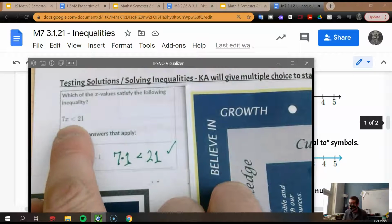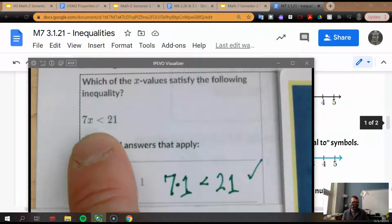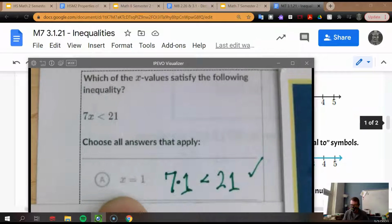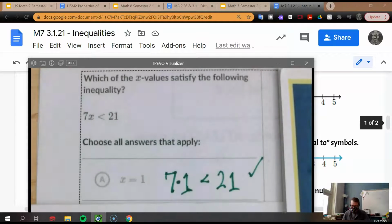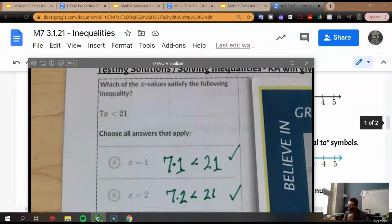So when they write down 7x is less than 21, that's saying, well, assuming we choose the right x. If we wanted to test what x's make this true and what x's make this false, we can test it. If x was 1, 7 times x would be 7 times 1. Is that less than 21? Yeah, that's true. x is 1 is allowed. It is true. When you try x being 2, still true.